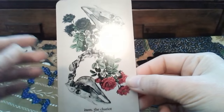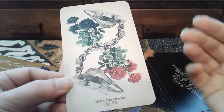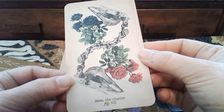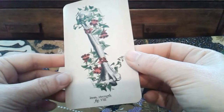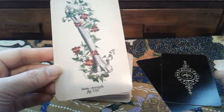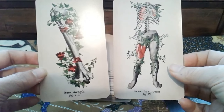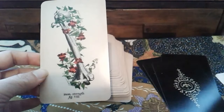The Chariot, for me, is about coordinating two opposing forces within ourselves, because I learned to take that stance about the Chariot from the Sevenfold Mystery, which is very much inspired by Neoplatonic ideas. Strength, I think this is the thigh bone, the biggest bone in the body. And if we look at the Emperor, strength, that assertive power, that yang instead of yin, that active instead of passive. So I quite like that.